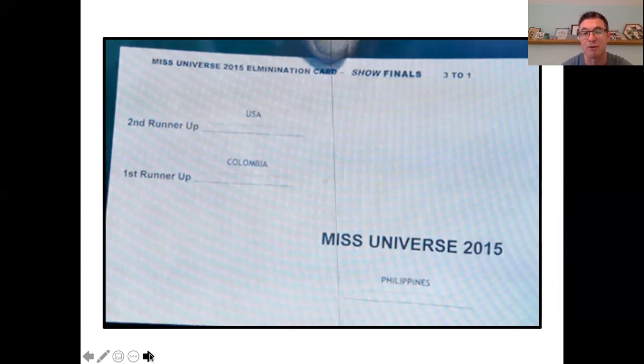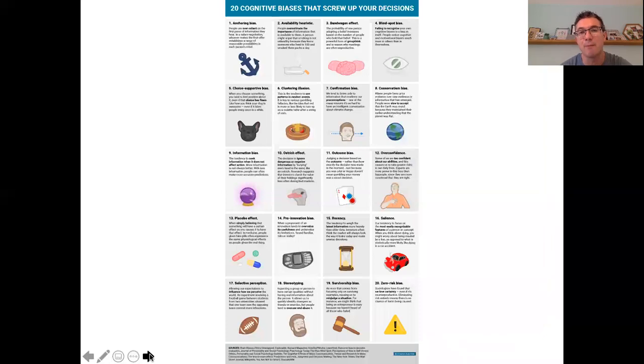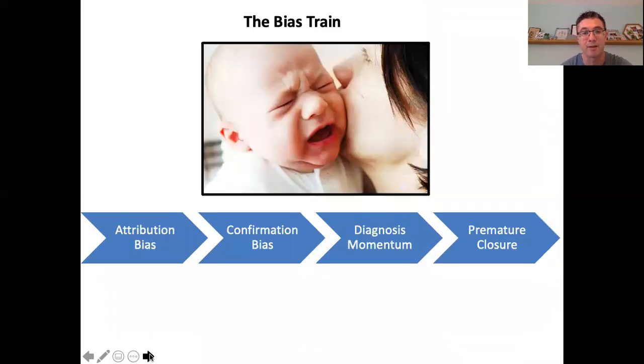They didn't really see the runner-up and they missed Philippines in the bottom corner. And you can think retrospectively, well, how did they do that? But you can see in the heat of the moment, when you're a bit under pressure, these mistakes can happen. And there are a number of biases, anchoring biases, kind of blind spot biases. And I really encourage you to Google cognitive biases that screw up your decisions, because it's a really interesting read about all the biases that are out there.